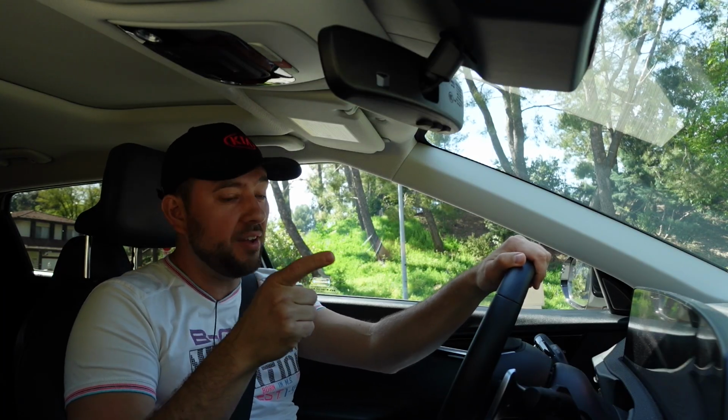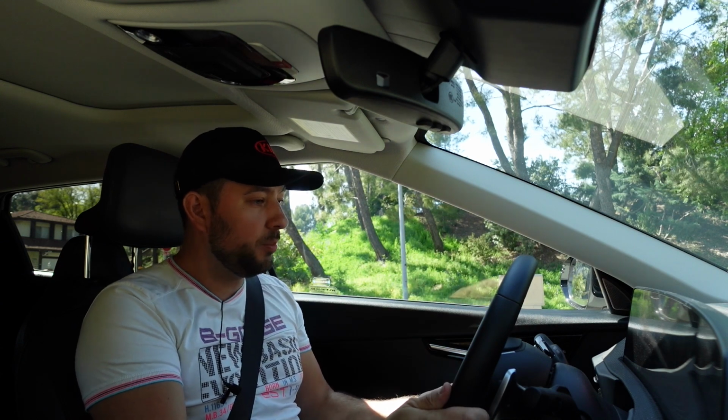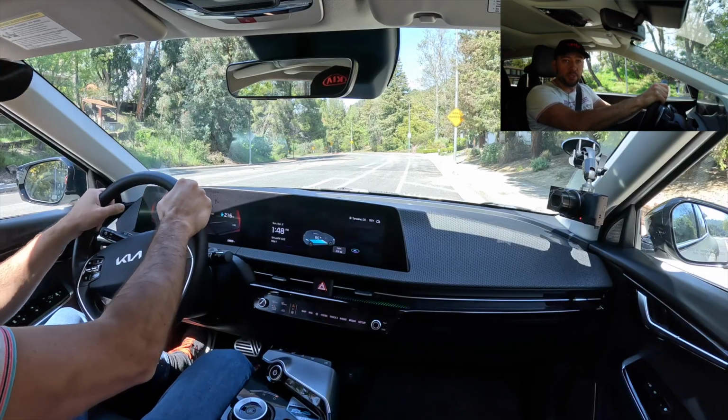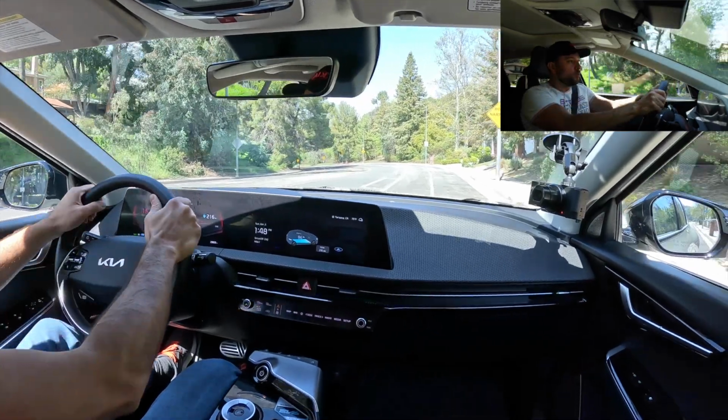And now driving the Kia EV6 GT Line all-wheel drive in the city. I'm putting the car in sport mode. We're just going to do a quick acceleration and braking and talk about how this car actually feels to drive overall. All right, I'm in sport mode. Let's go. Ooh.